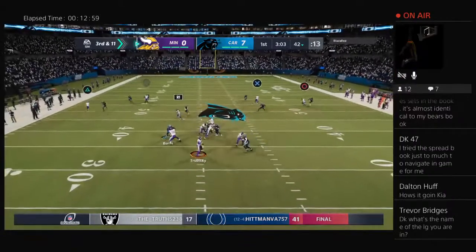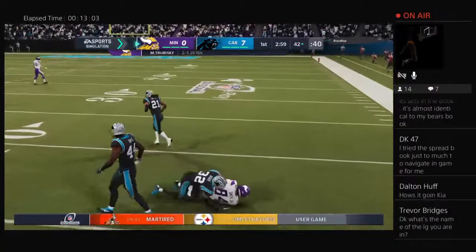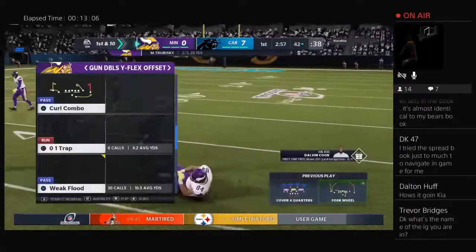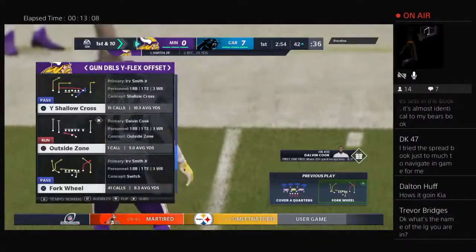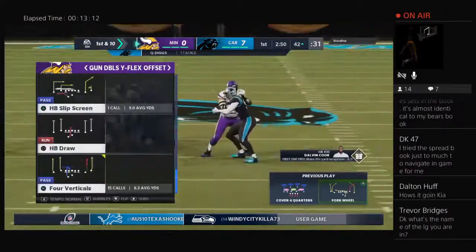Out of the gun, Trubisky. The open man is Smith. And he will have a Vikings first down as they're able to get the 3rd down conversion. 2 catches now in this divisional round matchup. That one, a first down.